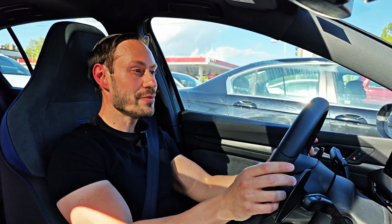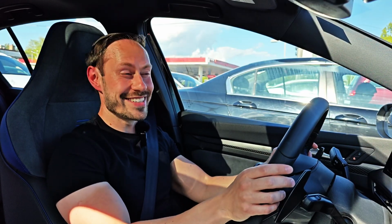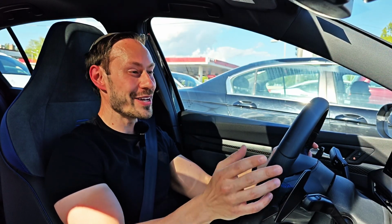If it were my money, I would definitely stick with the Golf R. The GR Corolla is very nice, and if you wanted purely a manual transmission car with all-wheel drive, being a normal hot hatch, that is the only one available on the market right now. But for everything else, for the daily sort of usability of a car, it just doesn't get better than this. And I love my Golf R, and I wouldn't trade it for the world.